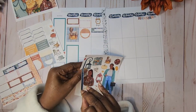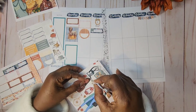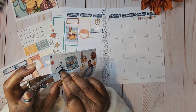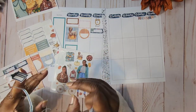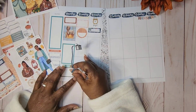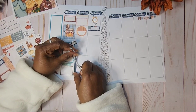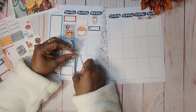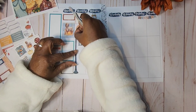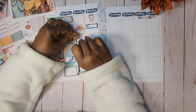I'm gonna go ahead and put this down. I bought this just for this light kit right here, this light fixture. I just wanted to see how that would look on a spread. And I am sure somewhere in those sticker books there are some boxes that will go with this.